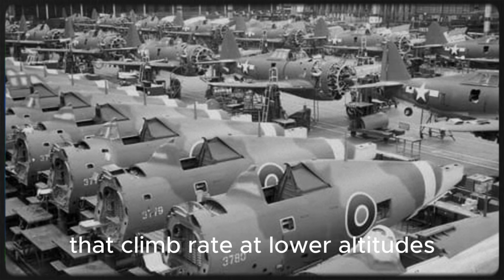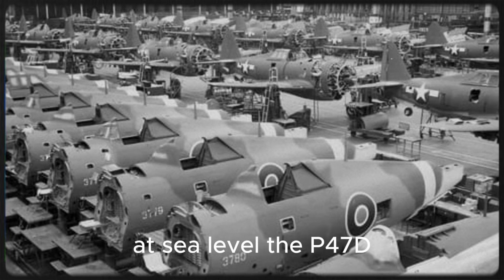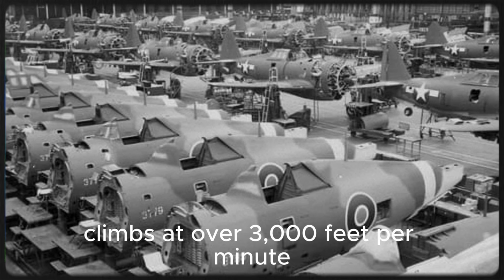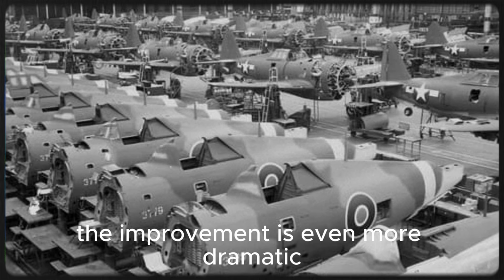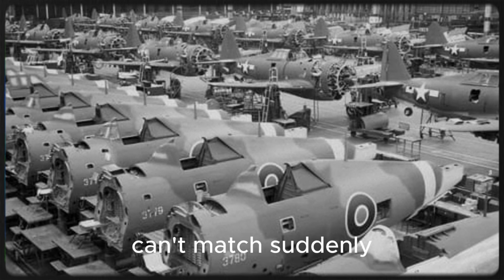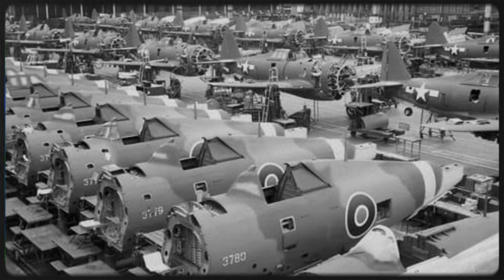Climb rate at lower altitudes increases by more than 600 feet per minute. At sea level, the P-47D with paddle blades climbs at over 3,000 feet per minute. The older narrow blade models struggled to manage 2,400 feet per minute. At 15,000 feet, the improvement is even more dramatic. Paddle blade P-47s maintain climb rates that narrow blade versions can't match. Suddenly, the flying milk jug becomes a climbing machine.